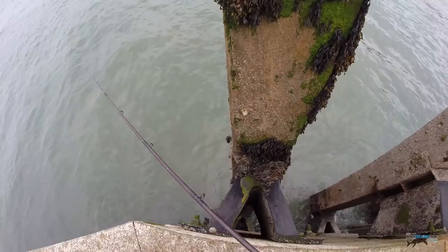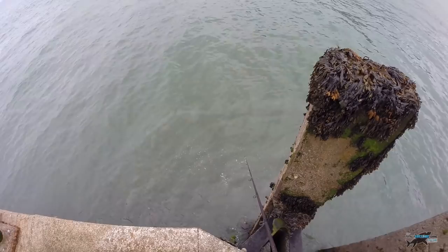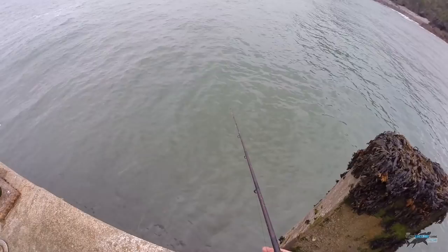And in fact, if you look there, you can see a slipper limpet, loads of barnacles on there. So this does actually come up a long way this tide. I'm going to drop this one down by the side of the pilings there. They've got a bit of surge from the tide, so it might get snagged up. It's more than likely going to be where the wrasse are, straight down the side of the piling.